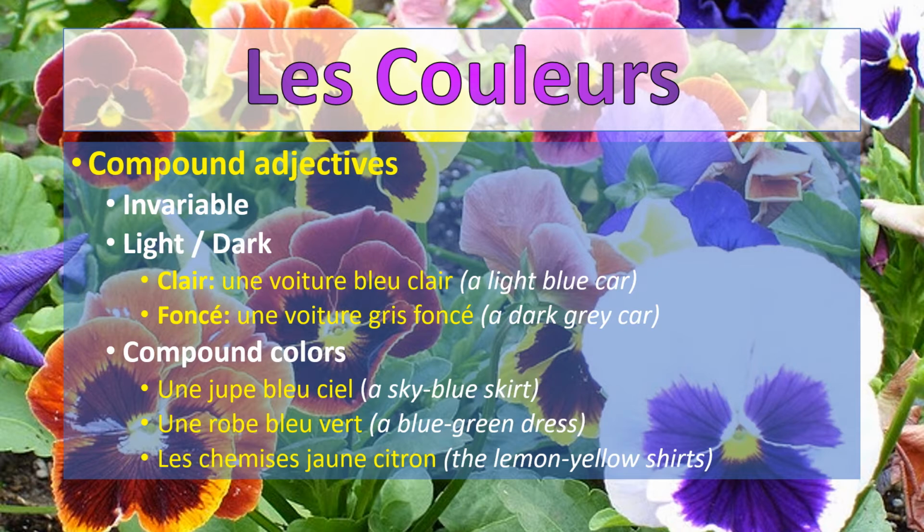A blue-green dress is une robe bleu vert. Robe, dress, is also feminine, but there's no change to bleu or vert. Lemon yellow shirts, if you can imagine that, would be les chemises jaune citron. Citron meaning lemon. Chemise, shirts, is feminine plural, but there's no change to jaune or citron.